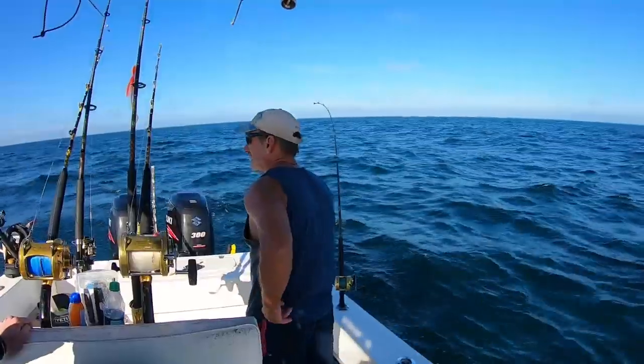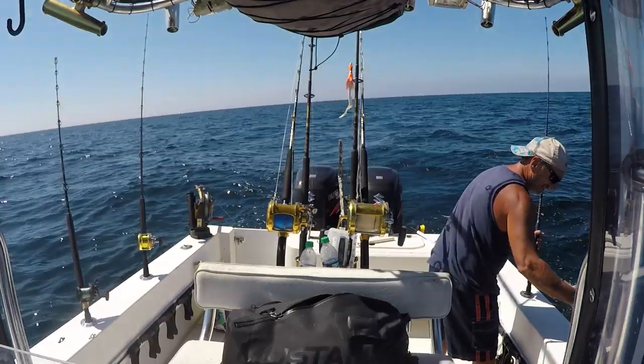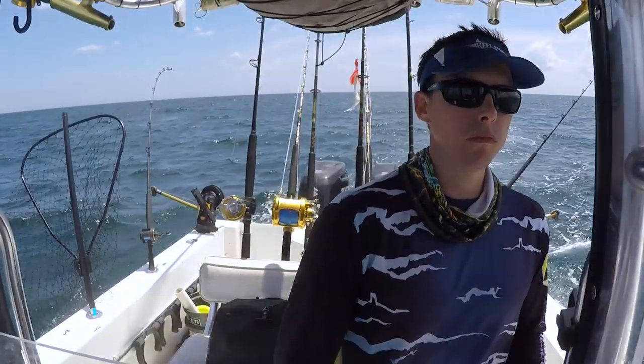So we decide, hey, it's early in the season. Let's see what's going on elsewhere. Kind of systematically hit different spots to get a good picture of what's going on offshore. So we head up to some spots that are a little further north. It's an artificial wreck. We've heard good things in this area. A couple guys were up there already and they were doing well.